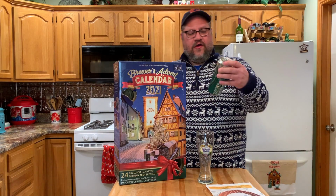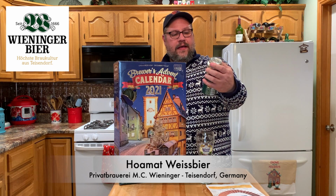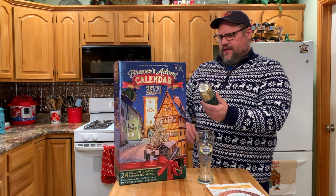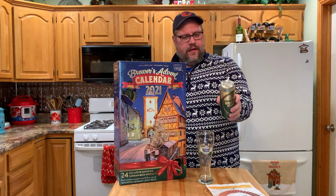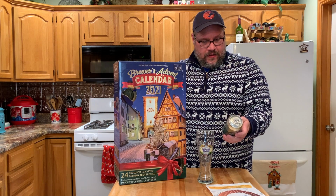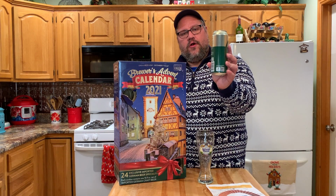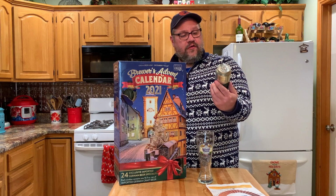So this looks like it says Hoamat Weissbier, and this is from Wieninger, and it says Hoekstra Bierkultur aus Teisendorf. It's kind of weird. When you look on the side here, it looks like this can is supposed to be blue, but it's definitely green. 500 milliliters. Nothing else. The one thing that is kind of cool is they have this beer tasting app. I guess if you scan the little barcode on the side, it'll take you to it. That's kind of interesting, and not a lot else to go on here.